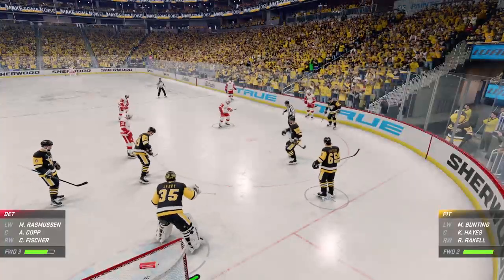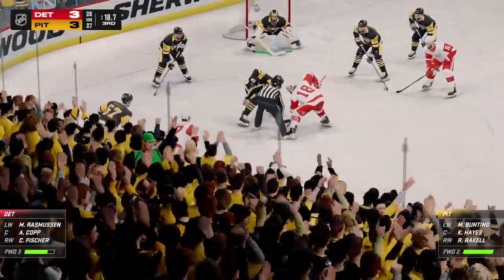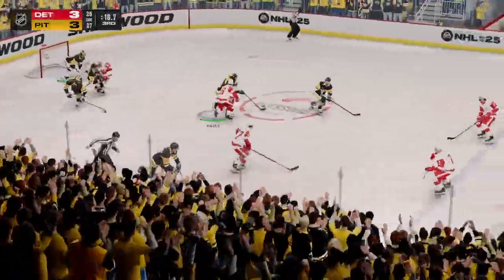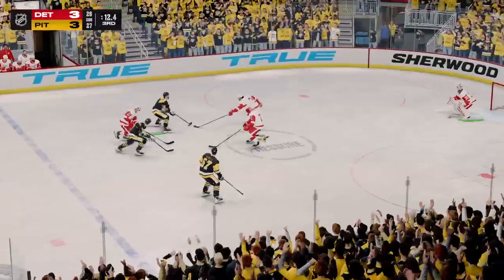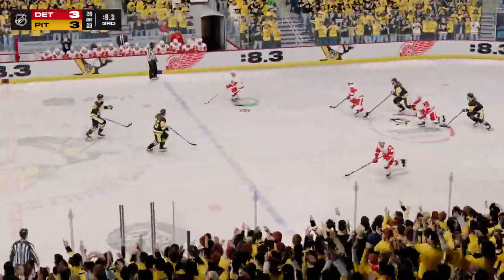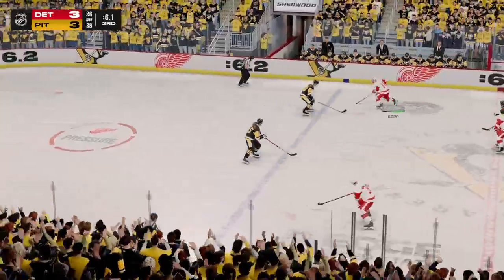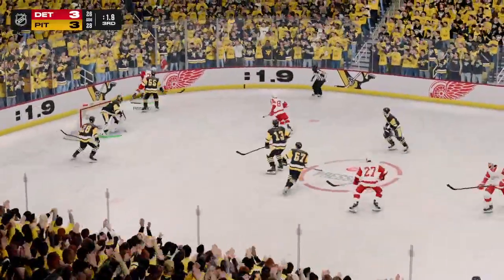A big faceoff here inside the offensive end. And off the draw, they win possession. Puck grab by Hayes. Nice zone entry from the middle. Easy save by Husso. Now into the offensive zone from the right side. And the traffic neutralizes that threat.